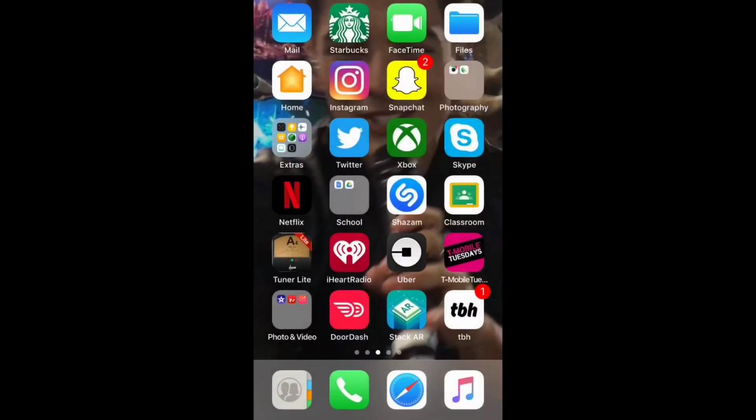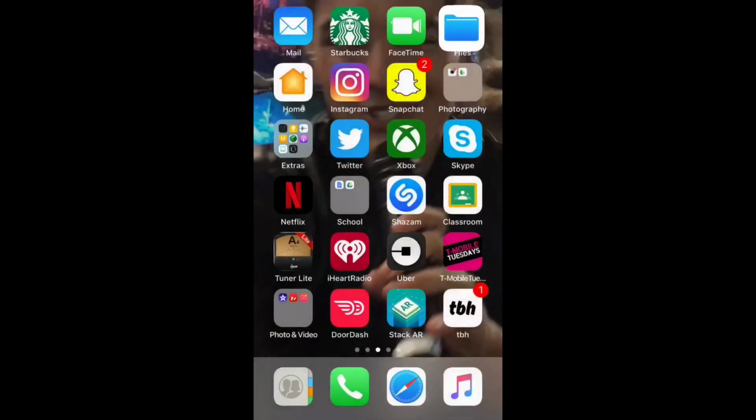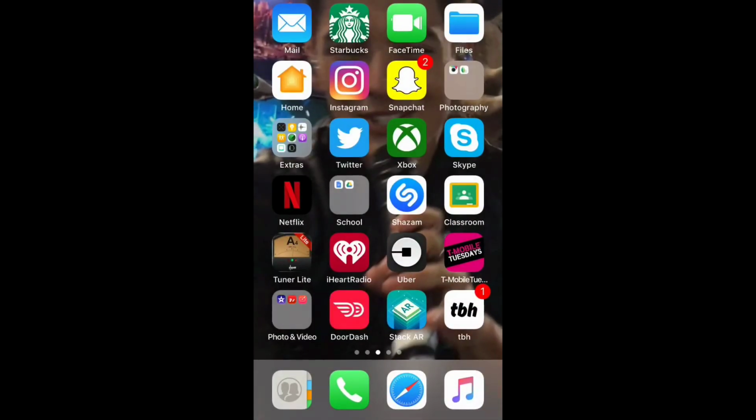What's also on my next page is I have mail, Starbucks, FaceTime. What's also new with FaceTime is that it's also bolder print. And with the files button, that's also a new app from iOS 11. It also gives you a place where you can store your files, and that's different from iCloud.